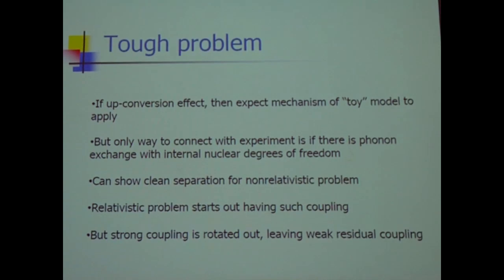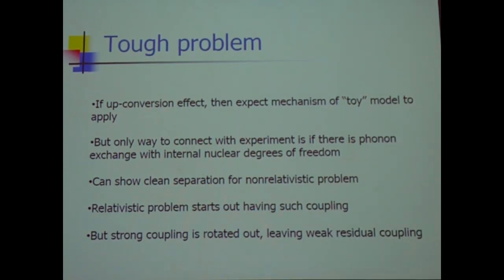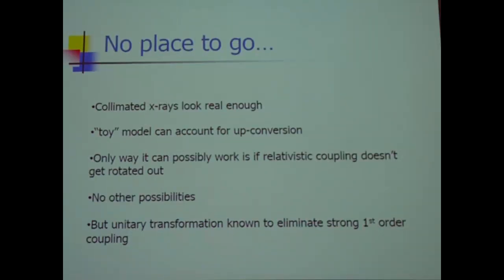But on the other hand, the relativistic problem starts out having exactly what we need. It's almost like, there it is. You can see it, you can touch it, you can feel it, you can grab it. There's this blasted rotation that says you can't have it. Very sad. No place to go.